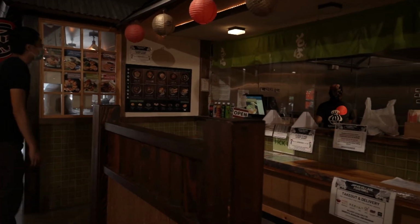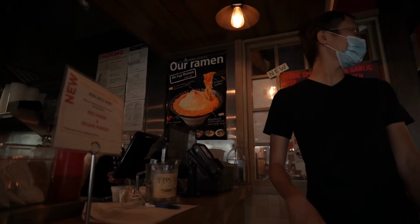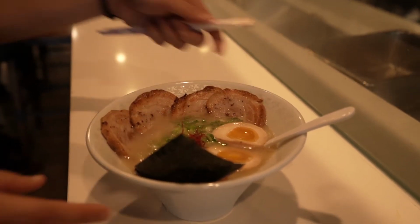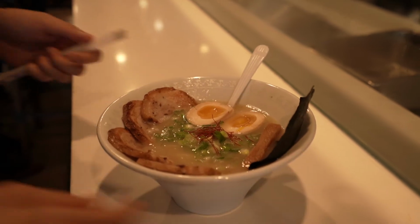Surrounding the grocery store is a food hall with many choices of Japanese cuisine. We tried the ramen at a place called Ramen Sategaya. This is their tonkotsu ramen dish.